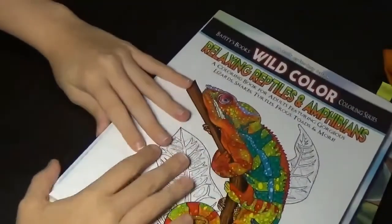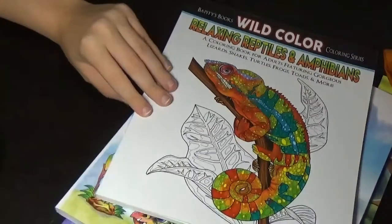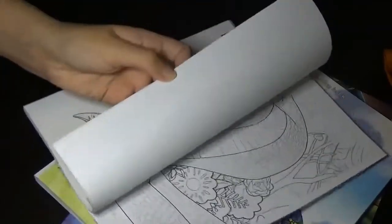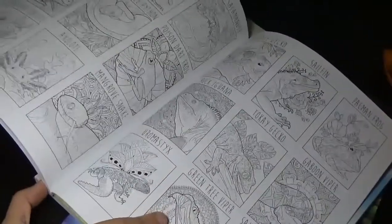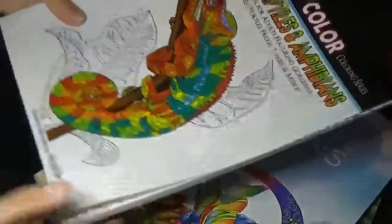Of course, I do have Barty's Books Wild Coloring Series, Relaxing Reptiles and Amphibians by Heatherland. You guys know I had to have a reptile and amphibian book with plenty of frog pictures in it to color. And at the back of this book, she does tell you what species some of these animals are. So this could be fun for a color by number. I could color a picture of an animal that I own and tell you about it.